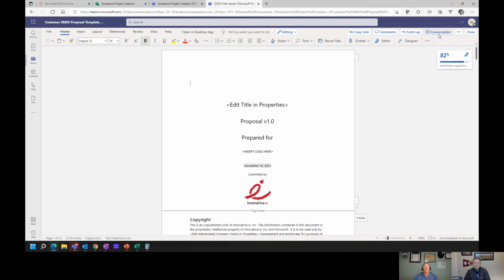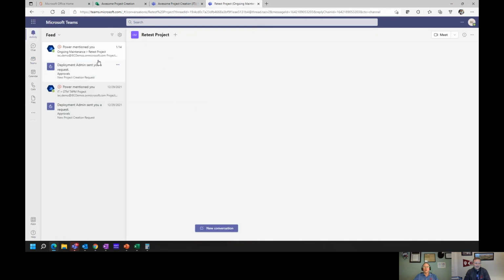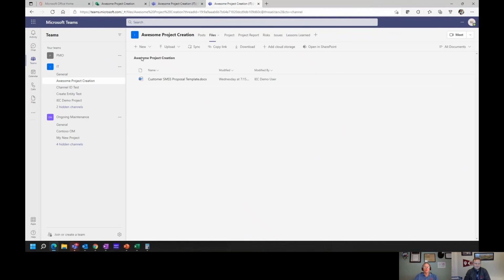And I can start a conversation about this with others. And I can say, hey, can you edit that part? Or did you take a look at this yet? And that's going to show up in their activity feed up here in Teams. So no context switching. You didn't have to go to multiple other applications, even within the Microsoft ecosystem. You just stayed within Teams to do all that. Right. So that's work for the project.